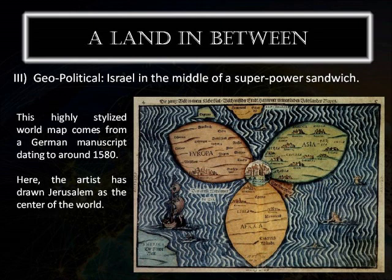This is a very highly stylized world map. It comes from a German manuscript that was drawn sometime around 1580. And the artist is not very concerned with detail. In fact, the artist has drawn the continents of Europe, Africa, and Asia as a flower, and specifically those 3 continents are the petals on the flower. So what's that in the center that's holding all 3 of these continents together? Well, in this map, the artist has depicted the city of Jerusalem as the center of the world.